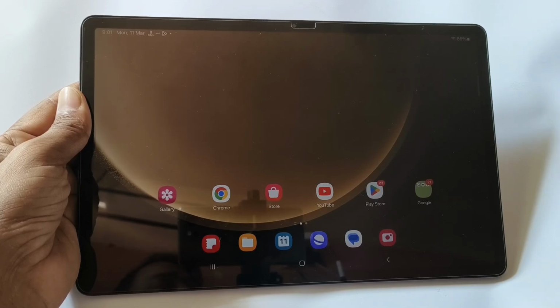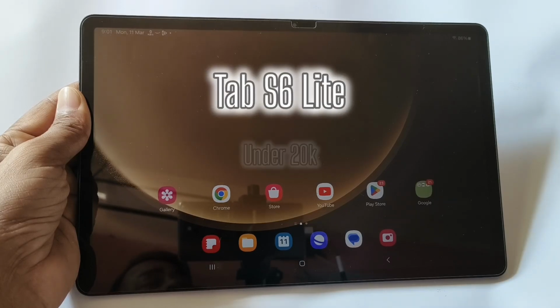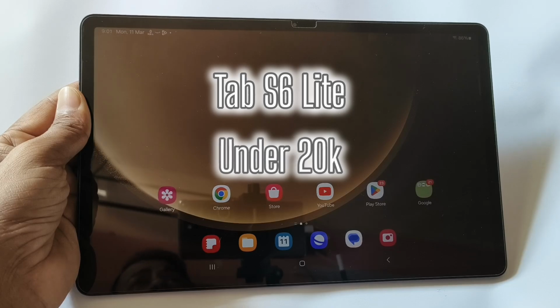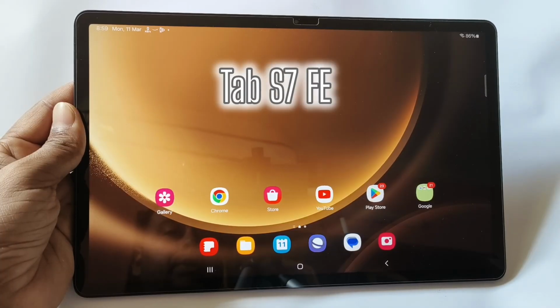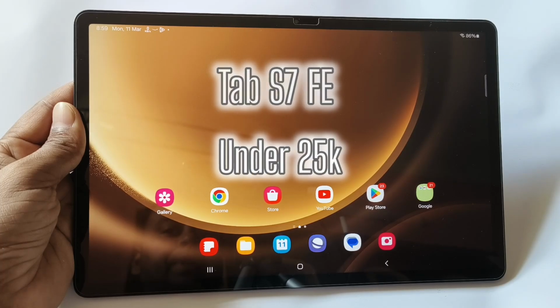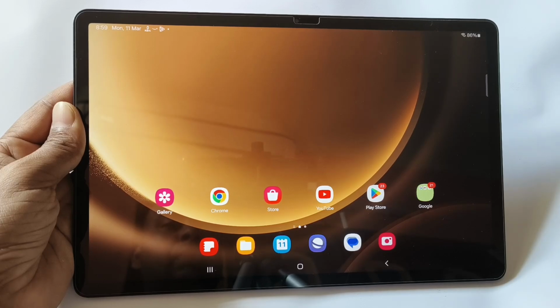Otherwise, there are 2 more options that you can buy at a cheaper price. You can buy Tab S6 Lite at a price point under 20,000 rupees, or you can go for Tab S7 FE which comes under the price point of 25,000 rupees. S6 Lite and Tab S7 FE come with Snapdragon processor, whereas Tab S9 FE and S9 FE Plus come with Exynos processor. Now you have to choose whether you like processor or you like future software updates.